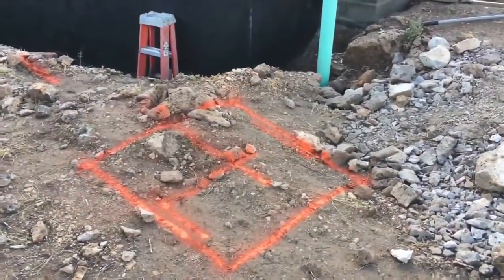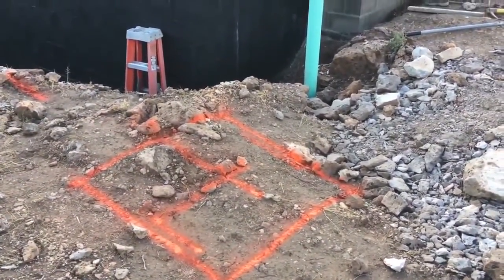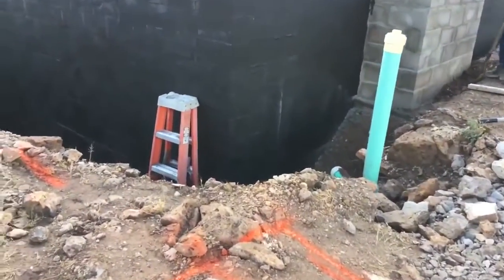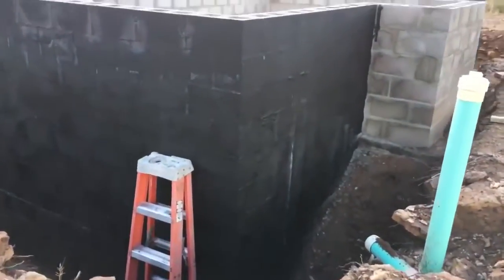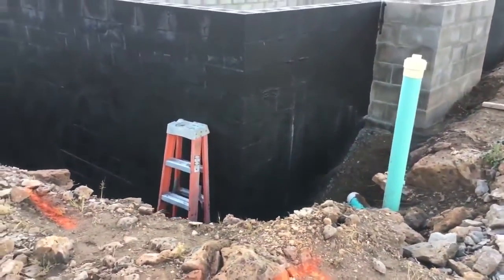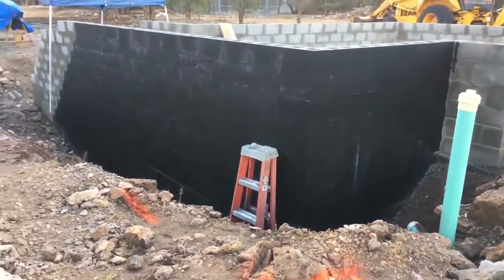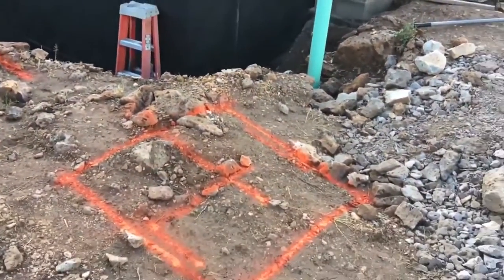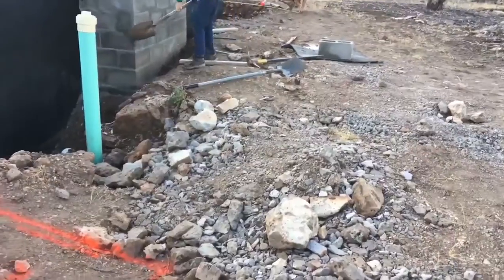So we also need to mark the footings for the cabin. And the only point we can use to measure off of is the back corner of the basement, because as we have mentioned before, the contractor didn't make the foundation exactly perfect. So we're measuring off of this corner and we'll be marking our footings down the line.